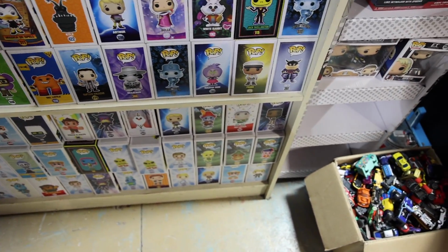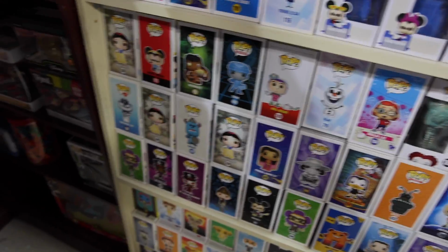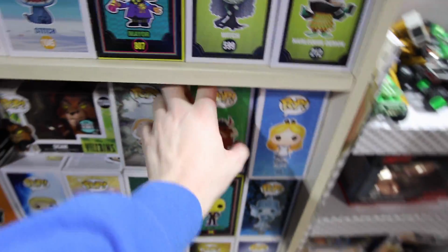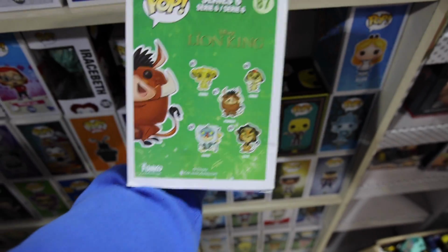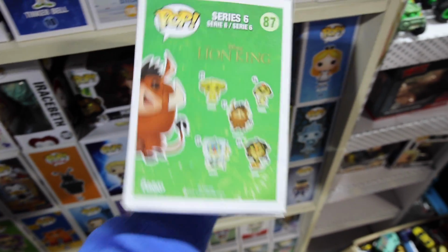Now everybody, I came across their Disney section, and of course I've got to look for more of those figures. I'm seeing up here Sully, Mowgli's pretty cool, and then over on this side we've got Pumbaa, which is actually from Series 6. Now this is not one of those ones that I think I'm going to be going for, even though I do really enjoy this figure, because if you look on the back here, Series 6 is just the Lion King. It's actually the first time they swapped it over to being a set of characters from all one movie.